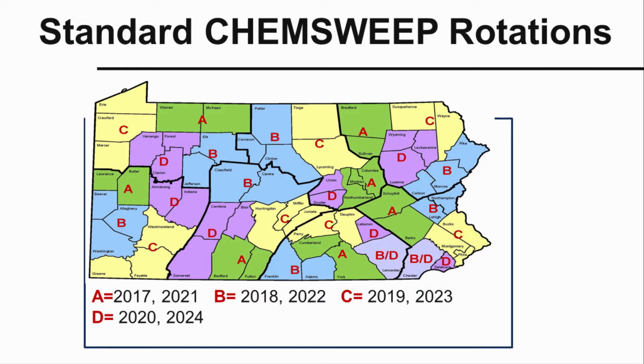This is a map of the Chemsweep rotations. You see a map of Pennsylvania with the counties, and each county is given a letter. And then if you look at the bottom of the map, you see the letters correspond to a year that that county will be in the Chemsweep program. Please note that Lancaster and Chester County have 2 letters, a B/D, which means they are in the program every 2 years. So pick your county, and you can find the dates when you will be eligible for Chemsweep.